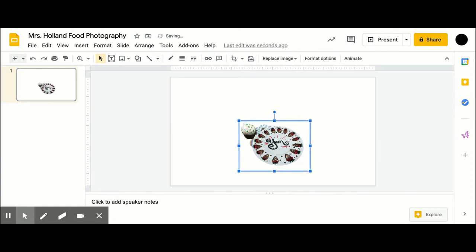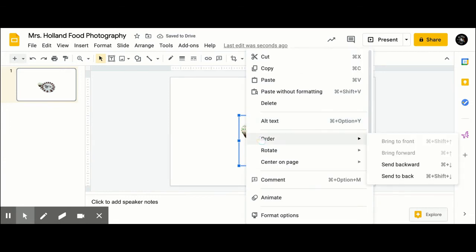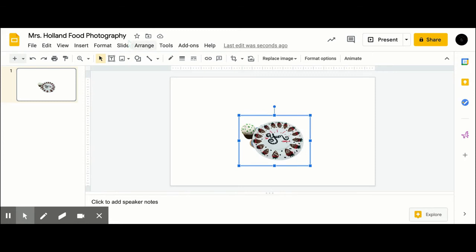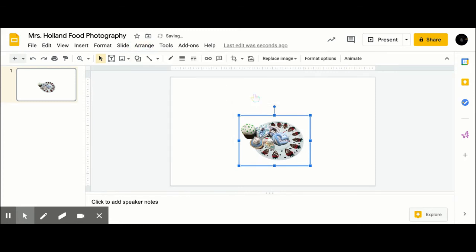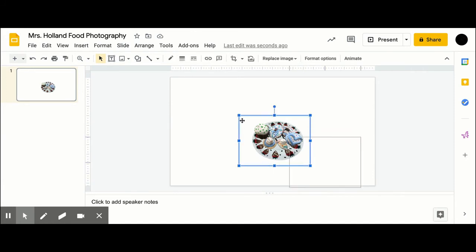As you can see, this image went behind that one. So what I want to do is change the order. So what you can do is you can click on it, go to Arrange, go to Order, and you can send it to the back. So now what this allows is for my design to go right on top of my plate. What I'm going to do is select all of them, if it allows me, right? And I'm going to move them over to the side here.